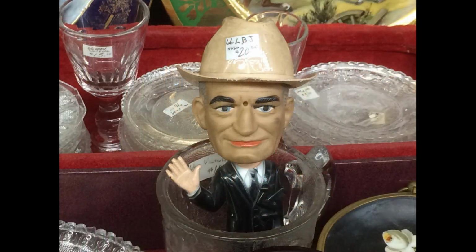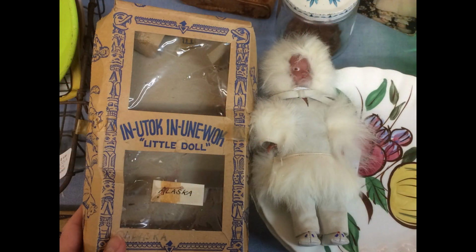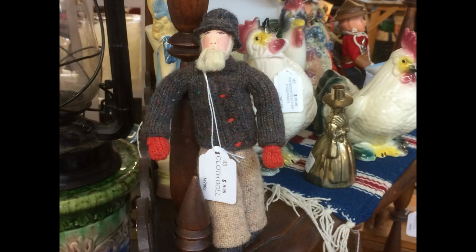The tag here says this is an LBJ doll, but it's actually Barry Goldwater, who ran against him for president in 1964. He's missing his glasses, though, so it's an easy mistake, as the dolls look very much alike. They were made by Remco. This Alaskan doll has his original box. He's dressed in real fur. I don't know who made this cloth man doll. Somebody put a lot of work into him.